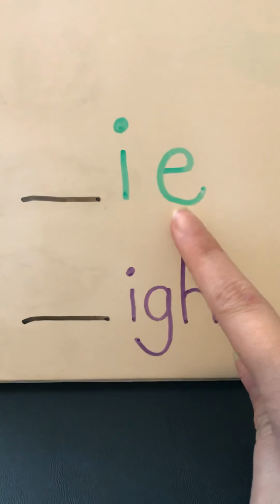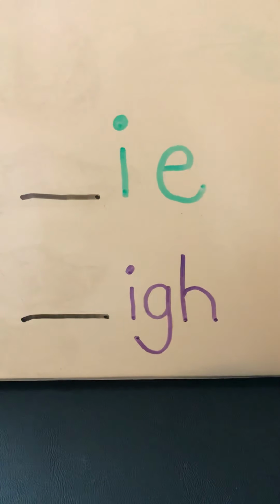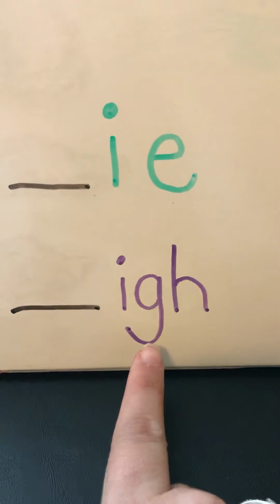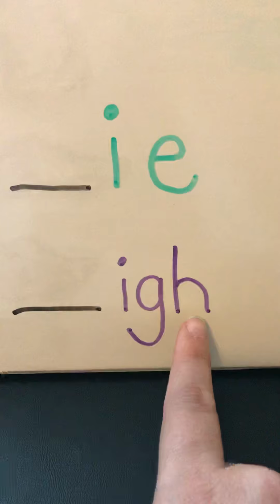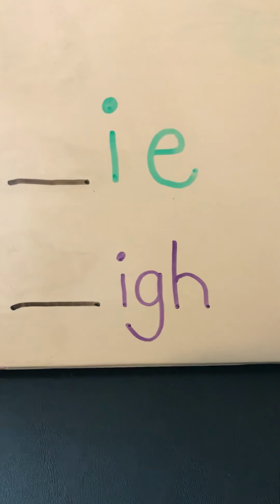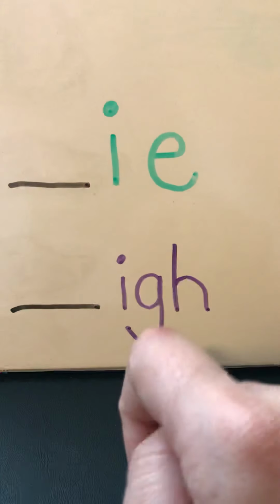Let's look at this vowel team. Is this a vowel? Yes. Is this a vowel? Yes. So it's a vowel team that's made of vowels. Now let's look at IGH. Is this a vowel? Yes. Is this a vowel? No. Is this a vowel? No. We still call it a vowel team because together it's making a vowel sound, I. G and H are silent. They're letting I make all the noise. They're still working as a vowel team, but since there's consonants in it, we're going to make this vowel team purple. Vowel teams with only vowels will be green.